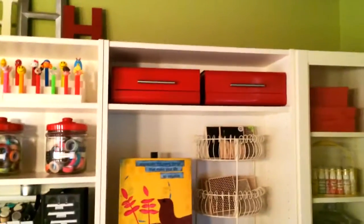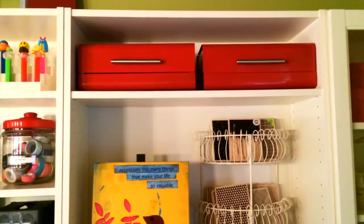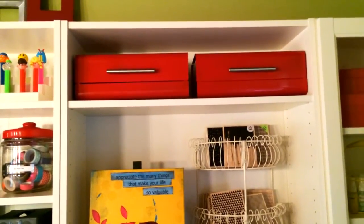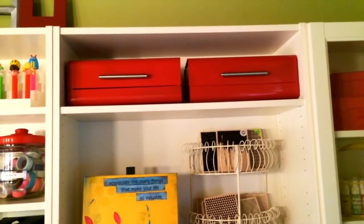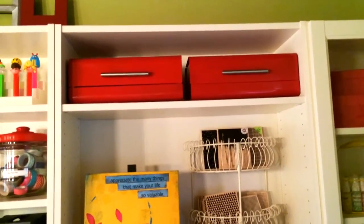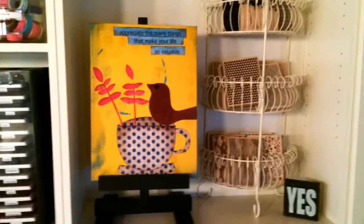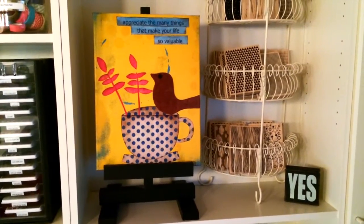And moving on to the very top of the next shelf, those are actually two metal bread boxes, and I found that those work great for holding the letter stickers. So the one on the left holds all of my Thickers, and then the one on the right holds all the other companies.